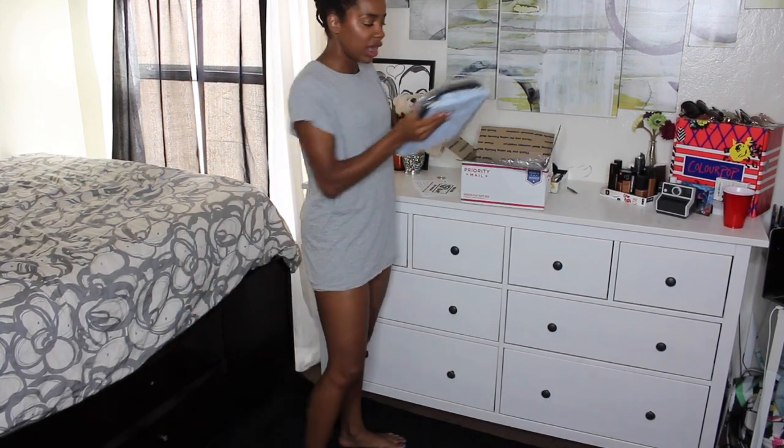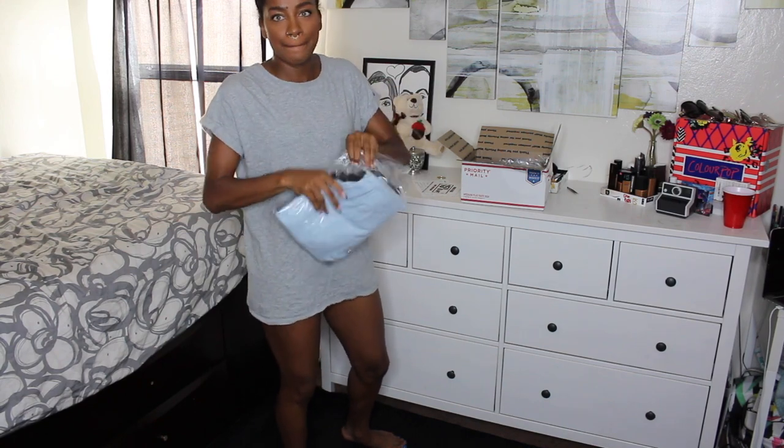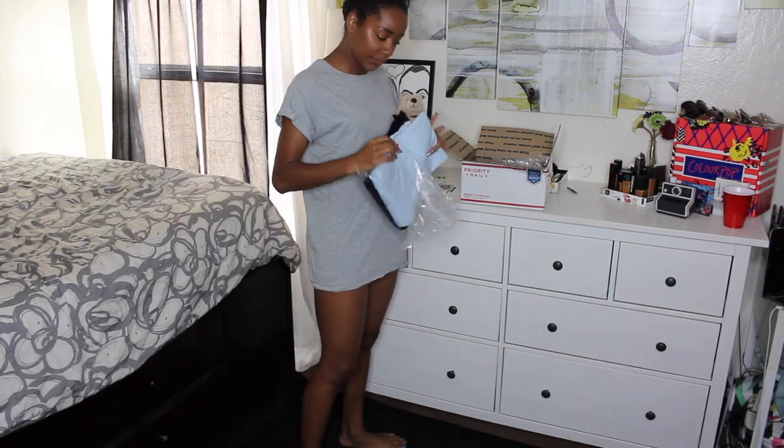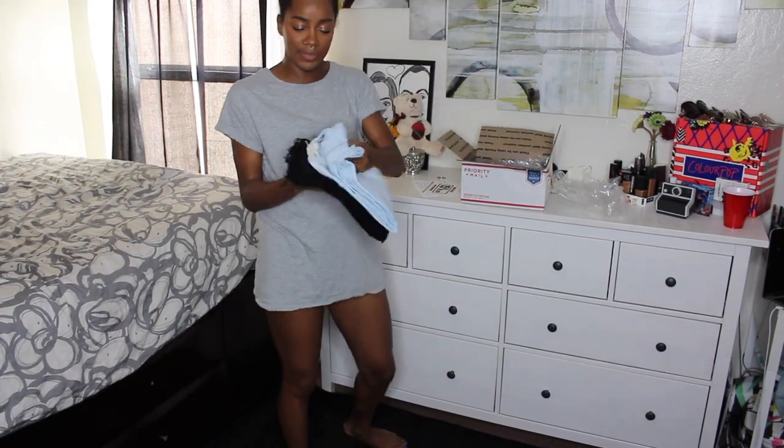All right, so I have to back it up for y'all. I have on my little tunic shirt I got from H&M. Don't judge me. So the first pair, I'll come your classic bag. Oh, the first two pairs. I hope my hands ain't dirty. Okay, so I have recently been loving light jeans, so let's just try these on.